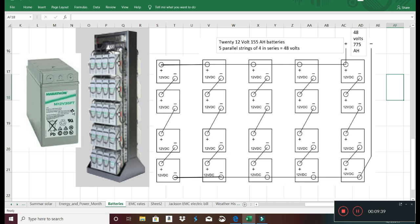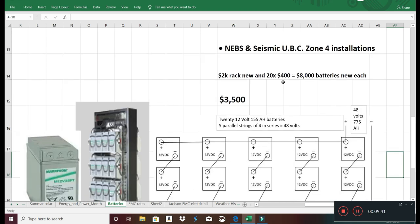This is just a photographic example of what they look like. But anyways, we'll just say roughly $2K for a rack, and then $400 times 20 batteries. So that'd be $8,000 batteries, $10,000 total. And yet I picked up this used system that was a few years old for $3,500. So $3,500 instead of $10,000. So that gives me a good starting point.